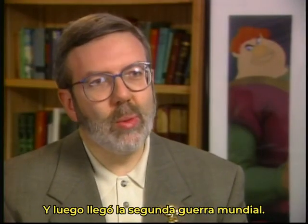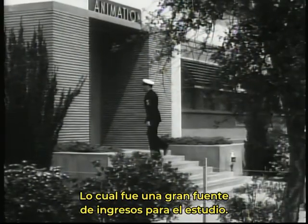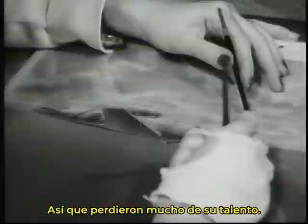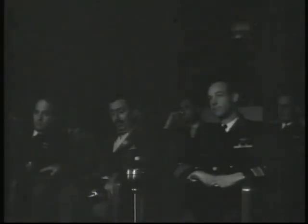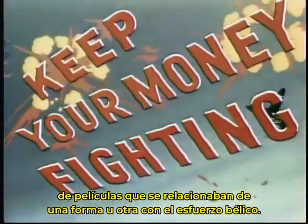And then along came World War II, which did several things. First, it cut off the European market, which was a big source of income for the studio. Secondly, it took a lot of the artists and drafted them, so they lost a lot of their talent. And then finally, the Disney studio was virtually commandeered during the war to produce war-related films, training films, morale-boosting films, all sorts of films that related in one way or another to the war effort.